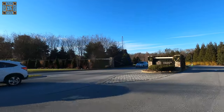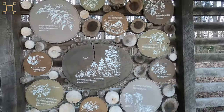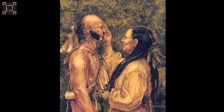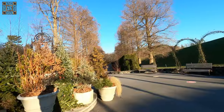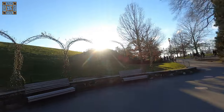Before it was a public garden, these lands on which Longwood Gardens stand was home to the native Lenni Lenape tribe and Quaker farmers. Since then, the land has undergone significant transformation to become this magnificent venue.